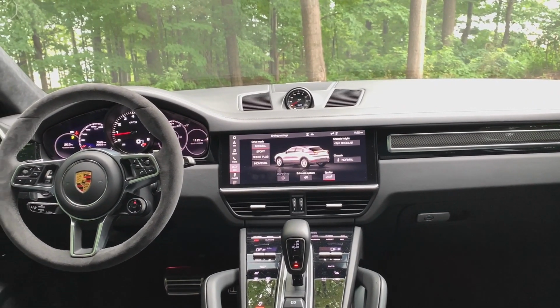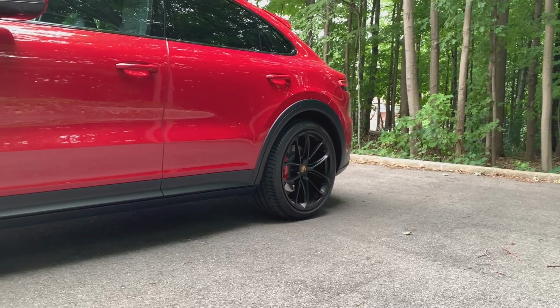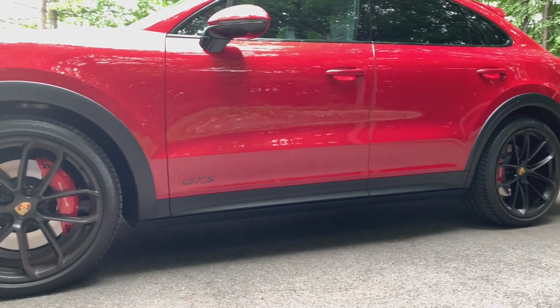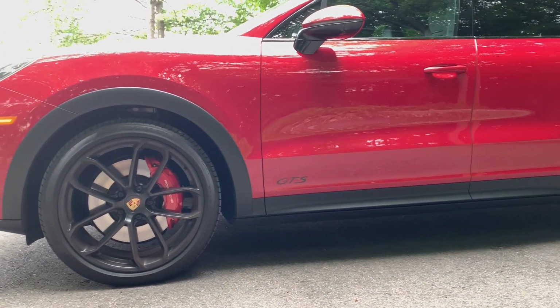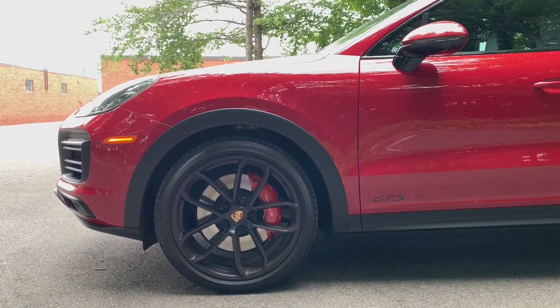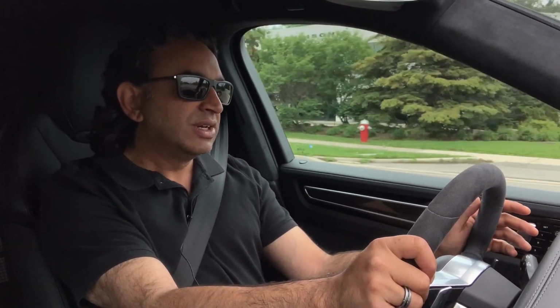It's really well executed. With great power comes a great responsibility to stop the vehicle in a very quick and timely manner. So what Porsche has done here is, on the front brakes, it's a 6-piston system, and on the rear, it is a 4-piston system. So again, just all the power. I had no issues stopping, and I've always been in control when I'm stopping.